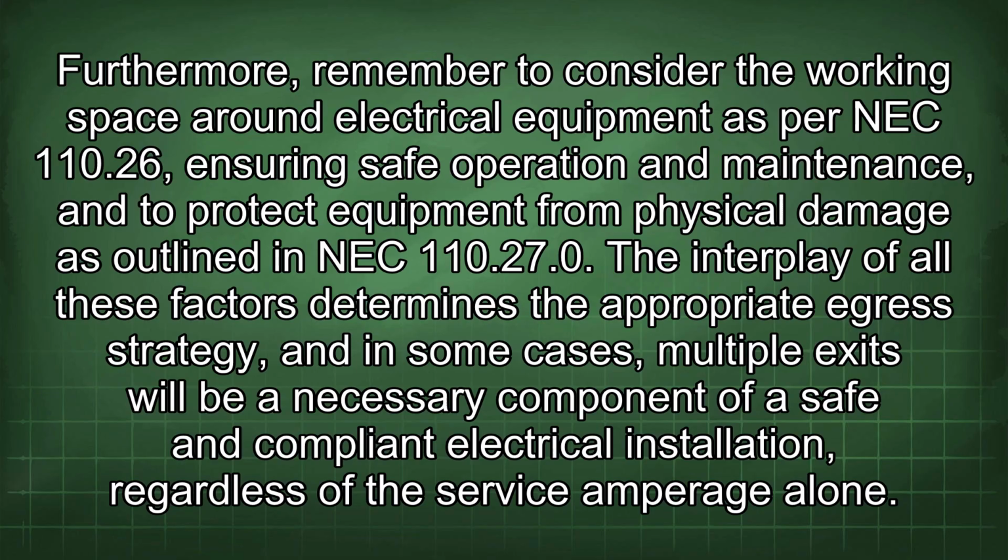Furthermore, remember to consider the working space around electrical equipment as per NEC 110.26, ensuring safe operation and maintenance, and to protect equipment from physical damage as outlined in NEC 110.27. The interplay of all these factors determines the appropriate egress strategy, and in some cases, multiple exits will be a necessary component of a safe and compliant electrical installation, regardless of the service amperage alone.